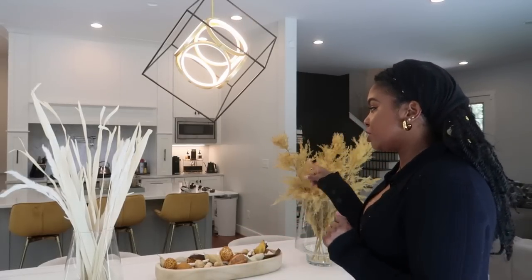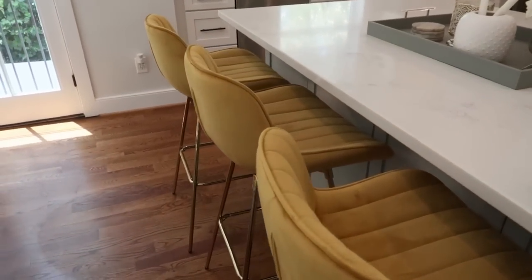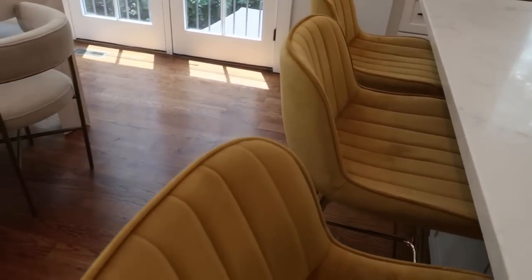I just got these mustard yellow bar stools in. I am absolutely obsessed with them. Got them from Wayfair. They do come in a pack of 2, so we actually had to get a total of 4.